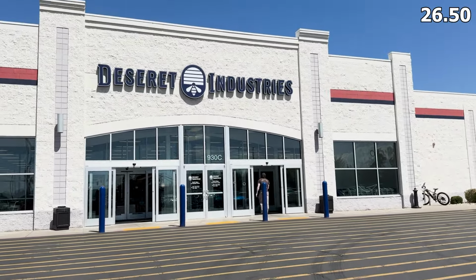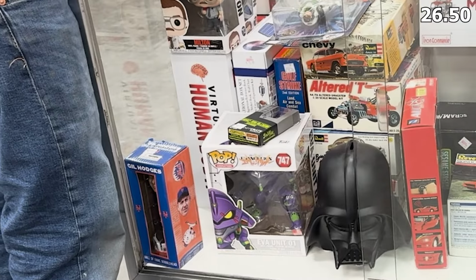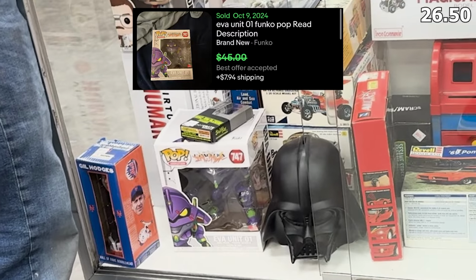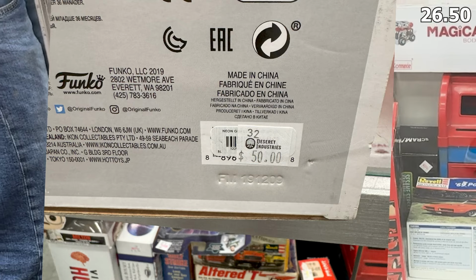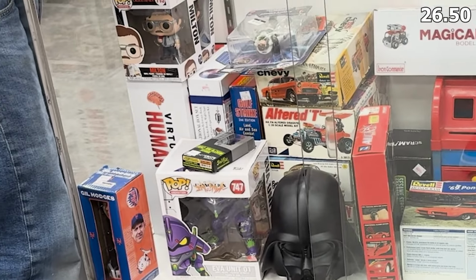Went to the same thrift store a couple of days later, and they had this EVA Unit 1 Pop on the bottom right here, guys. I'm not sure what this is from, but I know it's around like a $50 Pop, and their price on it was 50 bucks, so I decided to pass on it. But still a decent find nonetheless.